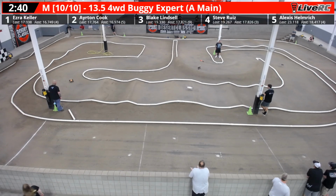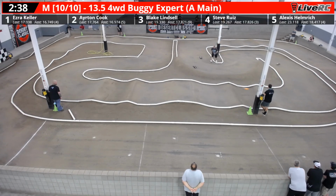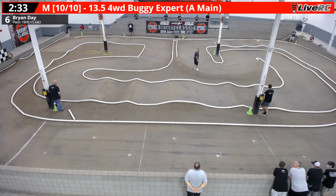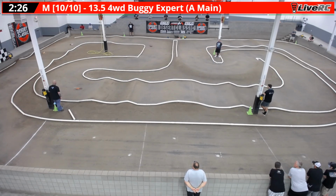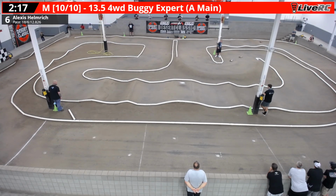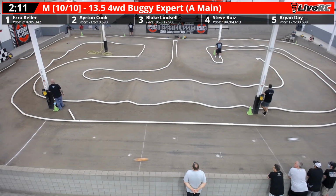And looks like Helmrich off with technical difficulties. Watching the rhythm. Clear. Ezra Keller leading out. Oh boy. Ayrton Cook in that 2. Drivers, you have 3:45 in, 2:15 to go.